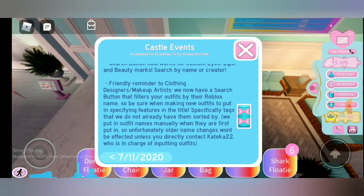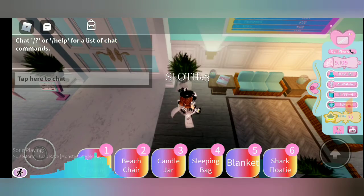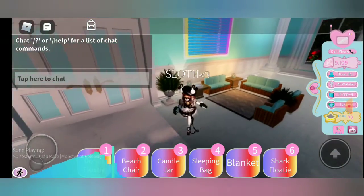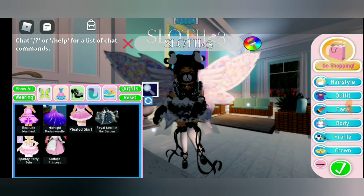Friendly reminder, I'm not going to demonstrate this one because I don't know how this works. Also, I'm not a creator. Cottage Princess slightly reworked so that the hips when wearing heels do not clip through it. And the shiny layer from the apron was also removed and fixed when not wearing the apron. Alright, so there's that. The Cottage Princess skirt has been reworked.